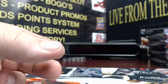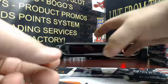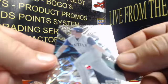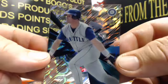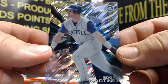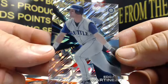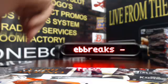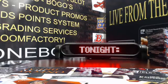And then, Edgar Martinez. And that's 2 out of 25. Little quad diffractor right there. Seattle and the Mariners. BC Dog. There you go. Nice hit. At a 25. We'll put it in the nice pile over there.